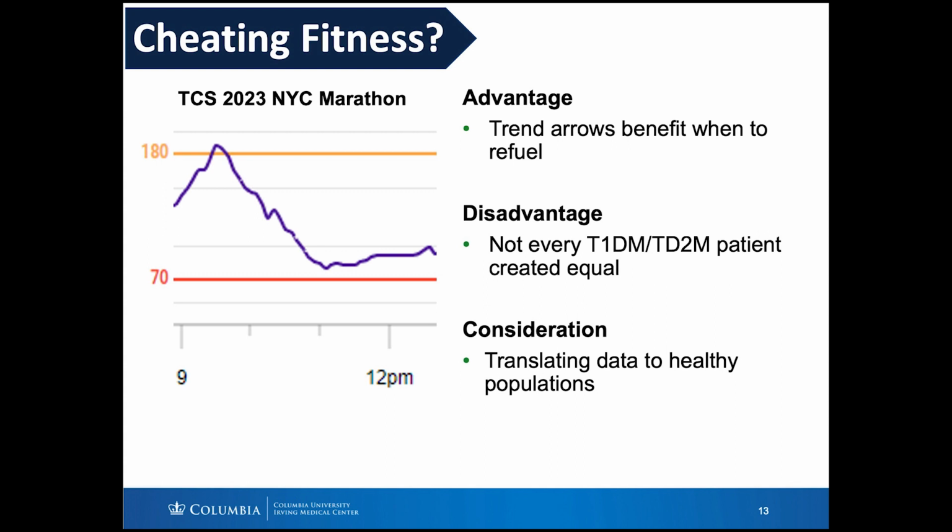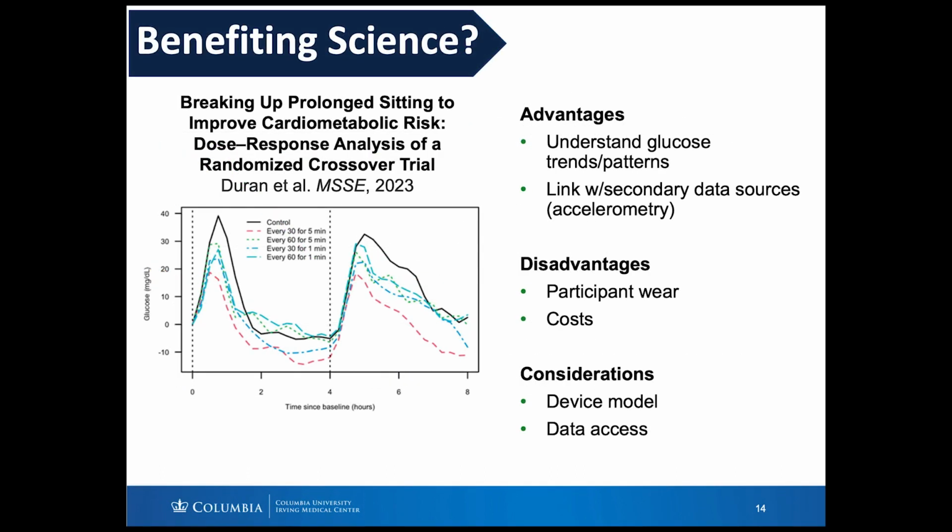But then the biggest consideration is, what if we want to apply this to just a healthy population? Well, if I just told you your blood sugar is 135, do you know what the importance of that is? Do your parents know? That's the big thing we have to consider, that right now this technology is still emerging. So trying to translate it into public implications is very difficult. But from the science side, it could be really useful.